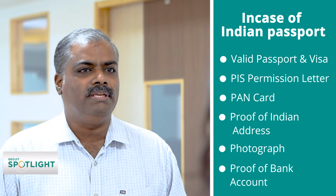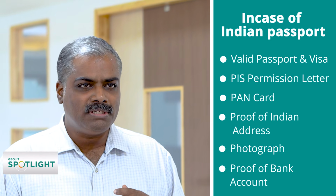An NRI who holds a foreign passport, along with his overseas passport, also needs to submit a PIO card or an OCI card that he holds, or a valid visa issued by India for his visits to India. Apart from this, he needs to submit a PIS permission letter, which is issued by any bank in India where the NRI holds a PIS account.